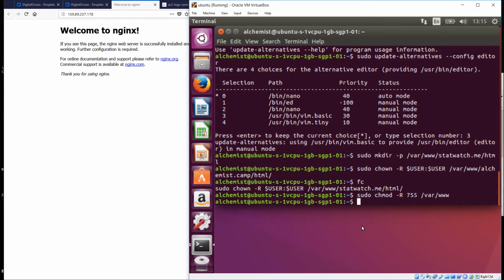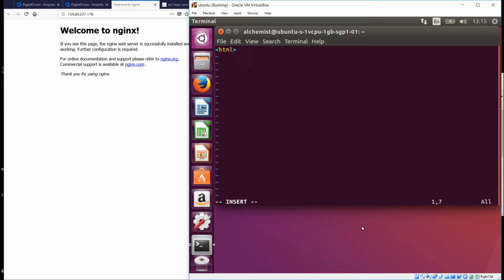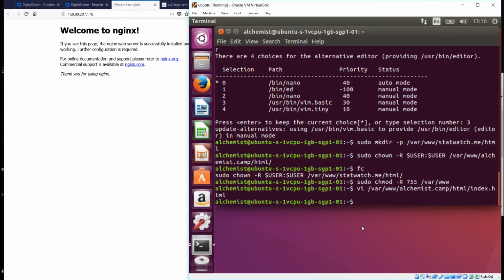Okay, gotta make an index.html. So the default index.html was at /var/www/html/index.html. The one for alchemist.camp is going to be the same place, except with an alchemist.camp directory thrown in there. HTML, index.html. Alchemist.camp is upgrading. That should be enough. Then I'll do the same basic thing for statwatch.me.